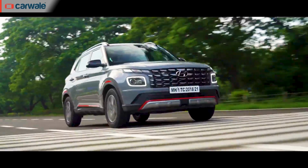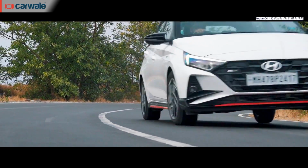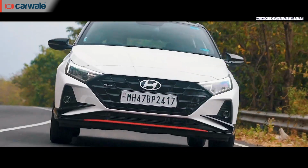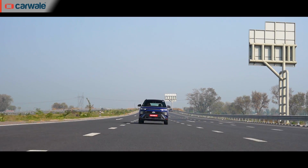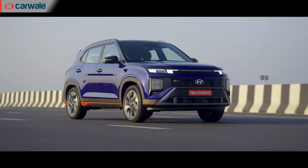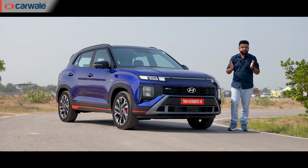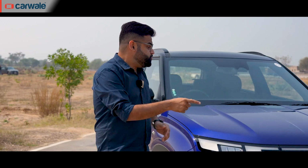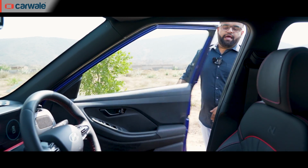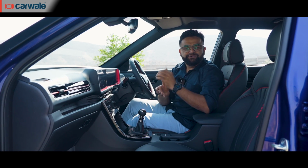Here in India, we have to make do with diluted models like the Venue N Line and the i20 N Line, both powered by a 1-litre 3-cylinder turbo engine. But with the Creta N Line, Hyundai has leveled up and given it a bigger 1.5-litre 4-cylinder turbo engine. I know, you get the same engine in the standard Creta. But what's unique to this N Line version is this. A proper old-school 6-speed manual for the real driving enthusiast in you.